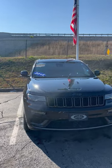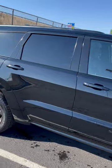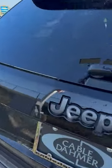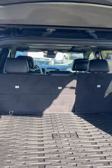Today we're going to be taking a look at this 2018 Jeep Grand Cherokee. Beautiful car, blacked out, got the blacked out rims, black car, black everything. Come to the back here, push this button, push it once, opens for you. Lots of space back here for whatever you need to store.